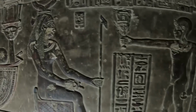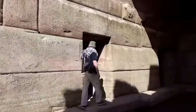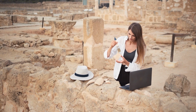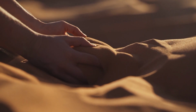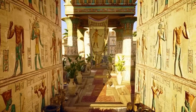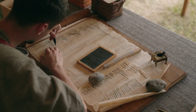The Sphinx's stare feels alive, daring us to ask, who carved you? Why hide chambers and water systems? Every scan, every test pulls us closer to answers, but leaves bigger questions. Egypt's sands hold more than we've found. The Osireion, Dendera, and these sunken cities, they're pieces of a puzzle we're only starting to solve. This is history screaming to be rewritten.